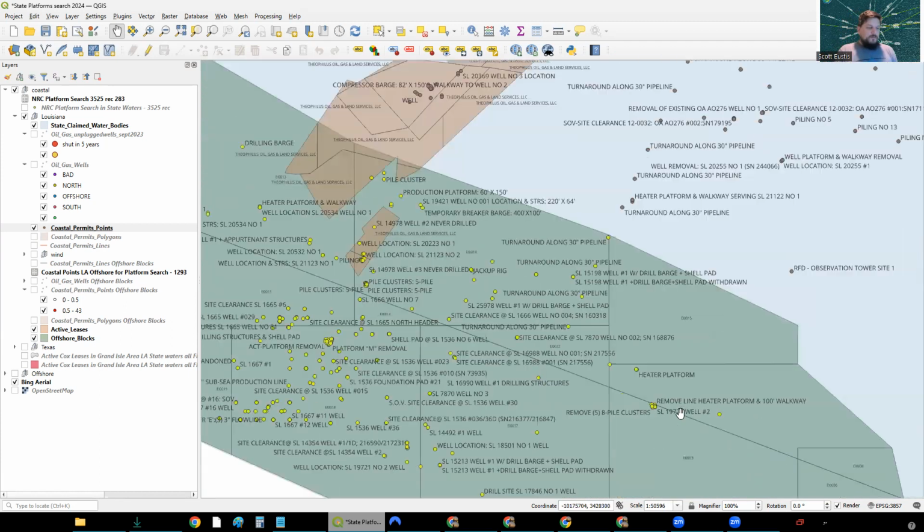So here we have remove heater line platform. There's a heater platform, so you can get locations that are named platform. And you'll see this thing, heater platform and walkway serving state lease 21-1-22. It's outside of an active lease. It's obviously a platform. It's in our PHMSA definition of offshore, but it won't be in this selection right now, which is unfortunate.